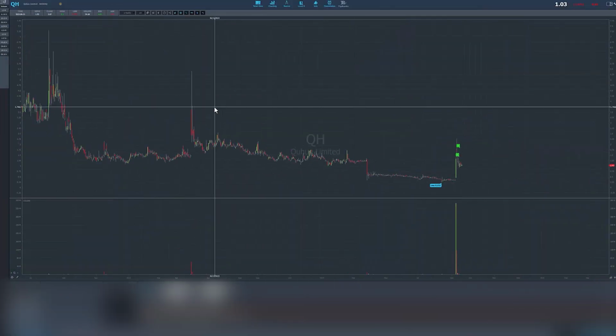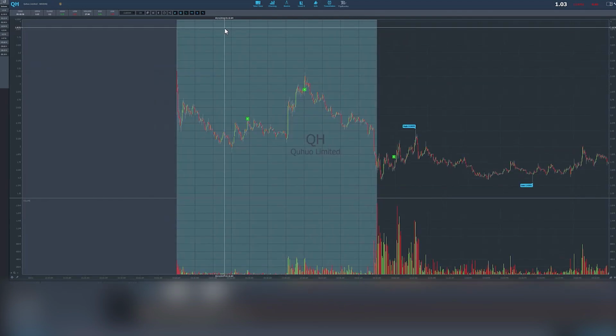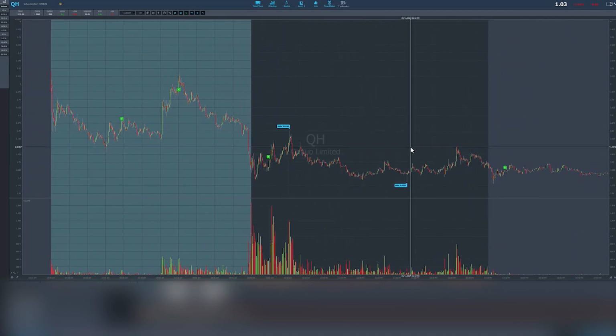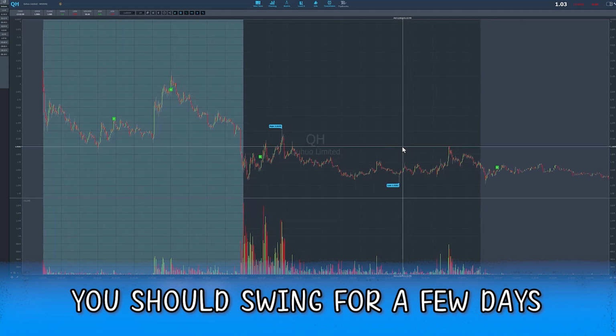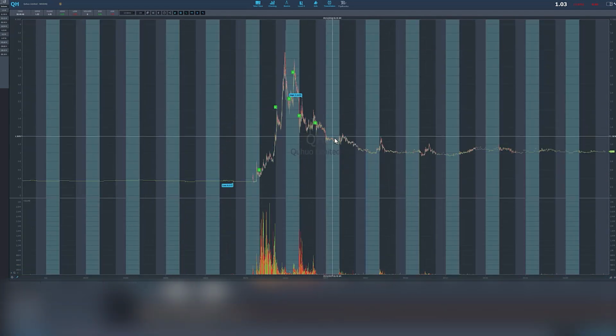This one you can actually push into size because it has traded sufficient volume. So on September 11th, we had a massive gap down from 4 to 3, almost to 1.7, so it faded about 50% of its gain. So it had a small push. I did a small size into here. For these types of plays, you should swing for a few days to get the best reward. You can see in a few days it faded to $1.